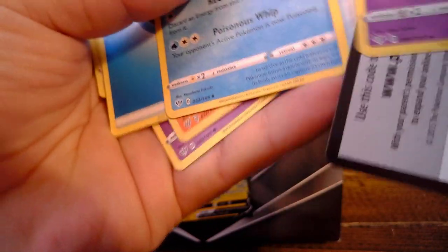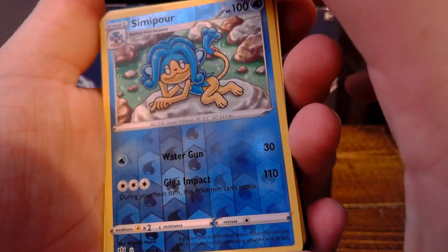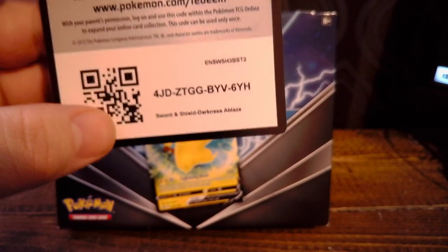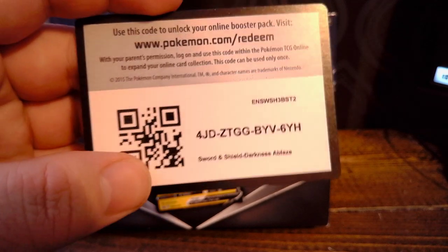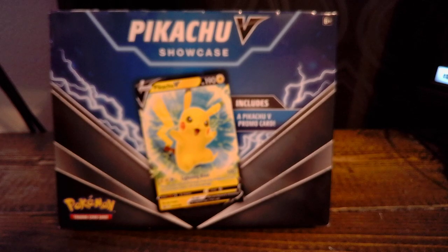I got no cool little holos in that one. Oh no, it was Simipour. Oh, I said gross to Simipour, and it was a reverse holo Simipour. Huh. Okay. Oh, right. Hold on, guys. I'm so sorry. Here you go. If you want that. First come, first serve.